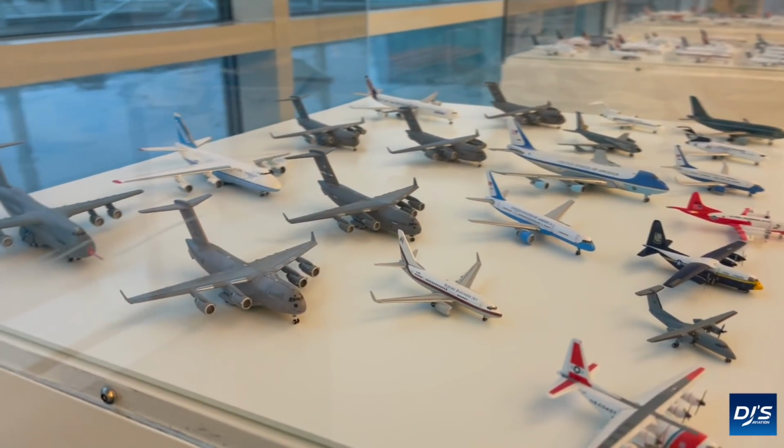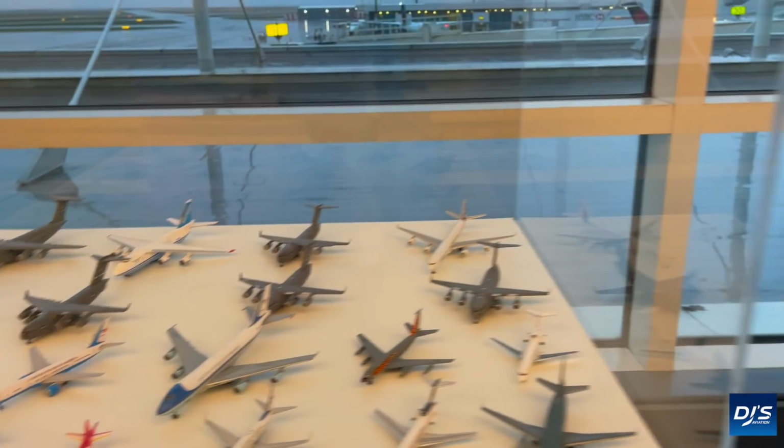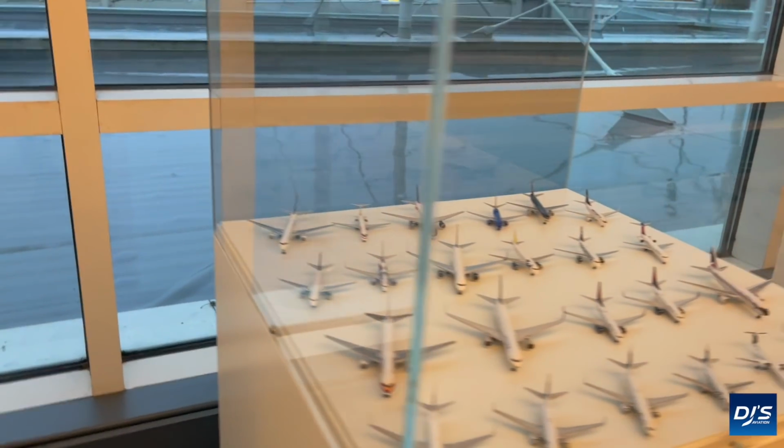Now sit back and admire the model plane collection featured inside the terminal. This isn't even all of them, believe it or not. Pick your favourite and do let me know in the comment section.